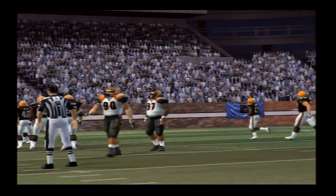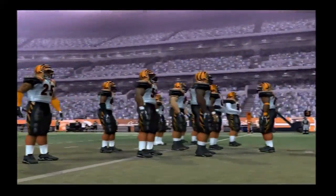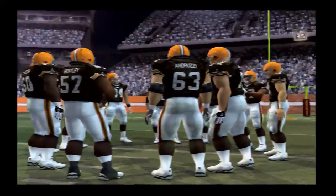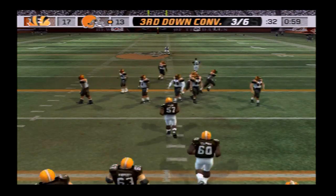A big part of this guy's running style is to use the blockers to set up his cut, but they were nowhere to be found on that run. Gain of two. Here we go. Let's go, dude.